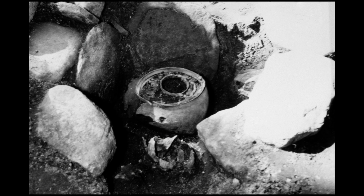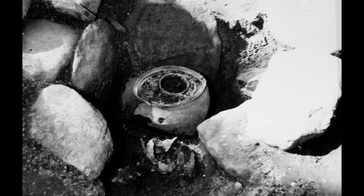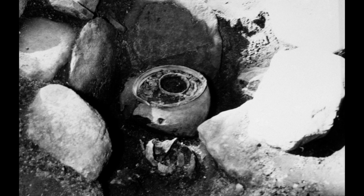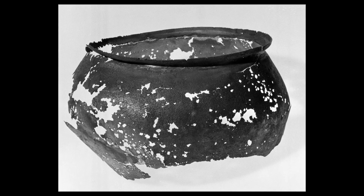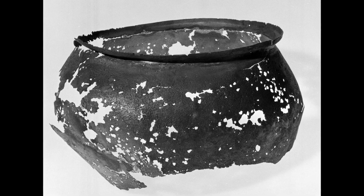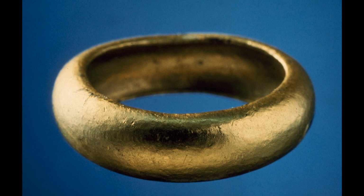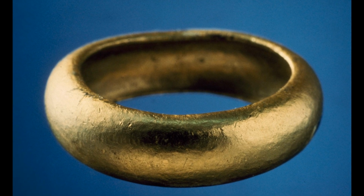Finding something like this is not an everyday occurrence for an archaeologist. A Roman bronze cauldron hasn't been found in central Norway since the 1960s. This cauldron was found further north, in Steinkjer, and it contained gold rings, a sword, arrowheads, and bear claws, along with the cremated bones of the deceased.